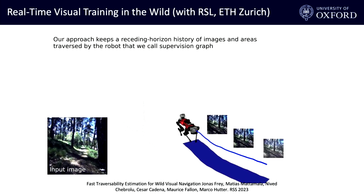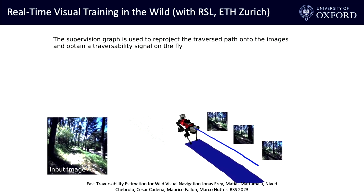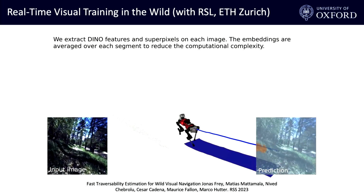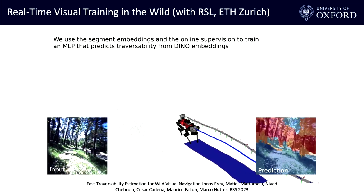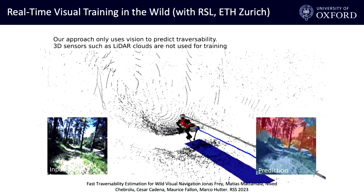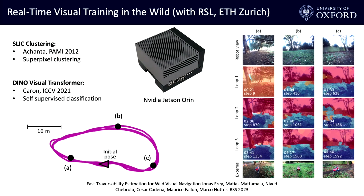So the important factors are for the system to be able to quickly tune or to train a classifier in the wild that can run on board the device, and to do so in a small amount of demonstration time. So here you can see an example of the time taken for it to be able to effectively distinguish where it can walk. It's not really classifying where it cannot walk. It's really preferring to walk where it's been successful before. So the approach works by segmenting the image into different pixel clusters and then using visual transformers to carry out self-supervised classification.